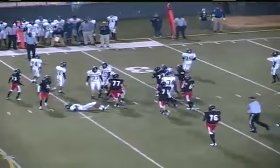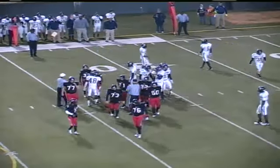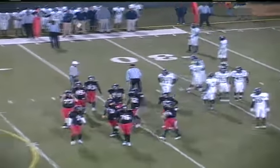Toss sweep going around the left side this time. Jet Snellings just going to get hit at the line of scrimmage and go down. Going to bring up 4th down. Good job that time by the Tattnall defense to stay close to the ball. Awfully quick there, their linebacker number 21. See if I got a number for him.